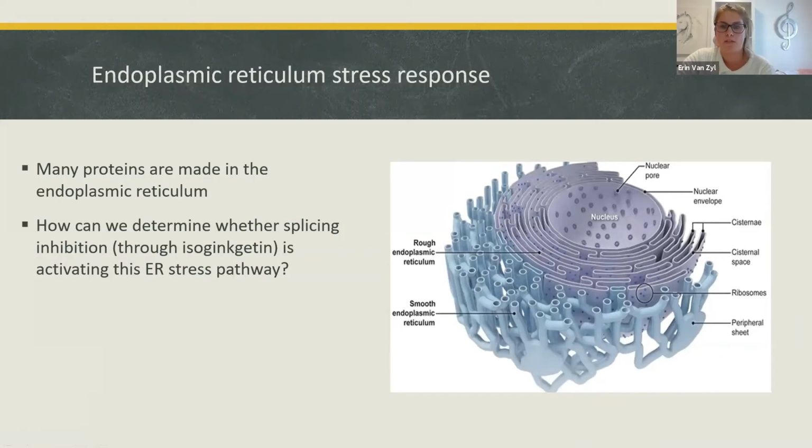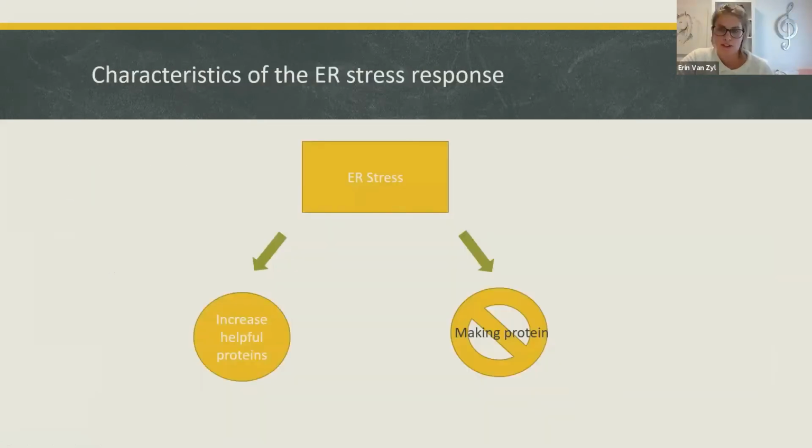So how can we confirm and investigate this? To first determine if splicing inhibition was causing this cellular ER stress, we need to know the characteristics that are associated with the stress response. And the characteristics associated with the stress response can be put into two groups. So first, there's an increase in helpful proteins or genes, and second, there's a decrease in overall protein production.